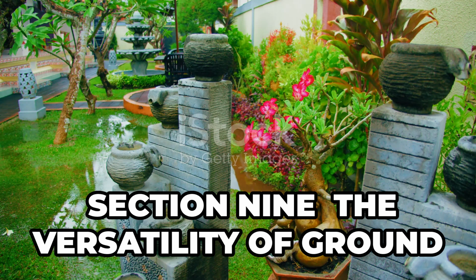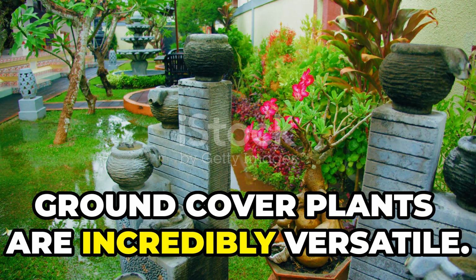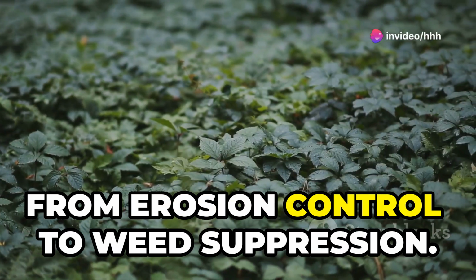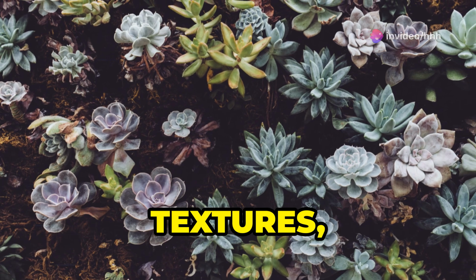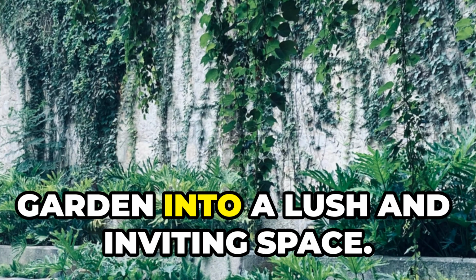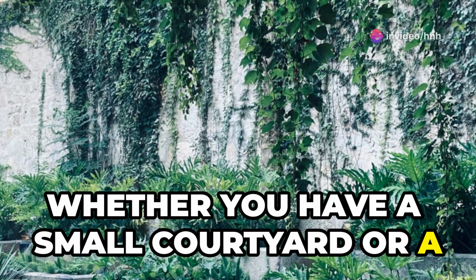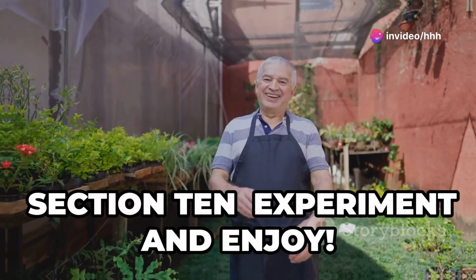Section 9. The versatility of ground cover plants. Ground cover plants are incredibly versatile. They offer a multitude of benefits from erosion control to weed suppression. They come in a wide variety of colors, textures, and growth habits. Ground cover plants can transform any garden into a lush and inviting space. Whether you have a small courtyard or a large garden, there's a ground cover plant for every need and preference.